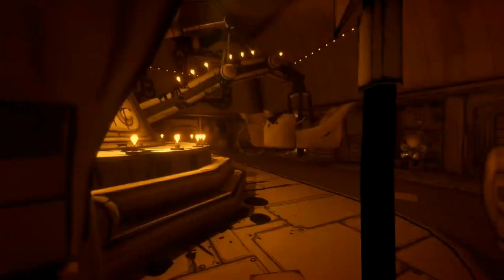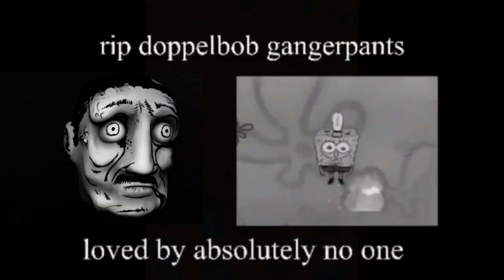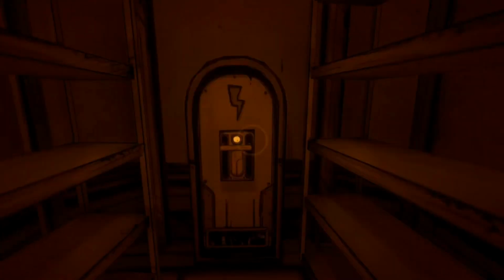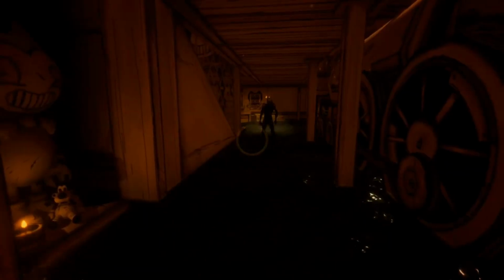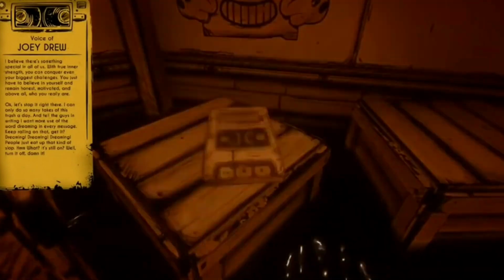And with the axe, we have to cut off the safety braces on the arms of the carousel. After killing Bertram, you can then pull a switch to head to the third room. The third room is covered in ink and the projectionist is lurking around. Here, there's also an audio log from Joey Drew.